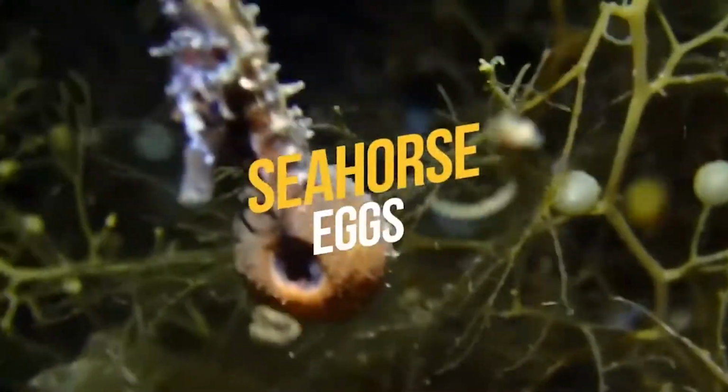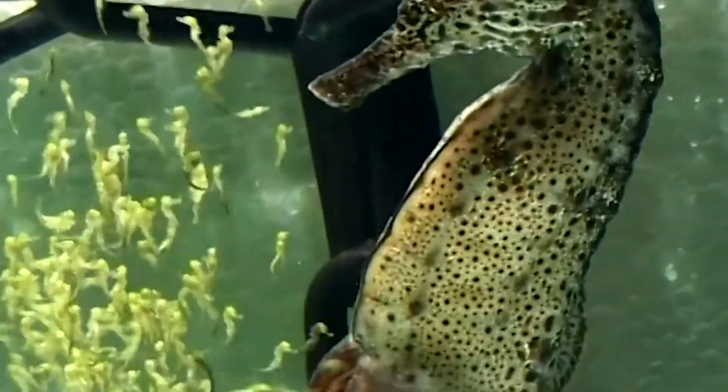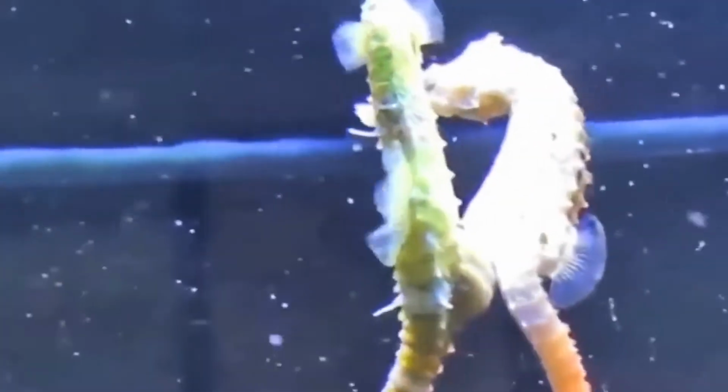Number 7. Seahorse eggs. Do you think that only females can give birth to babies? If yes, then you might not have heard about seahorses. In the case of seahorses, the male gives birth to the babies instead of the female. How? Let us tell you that too.